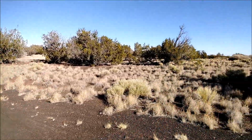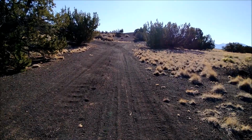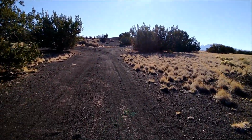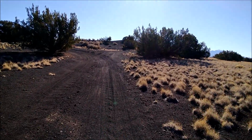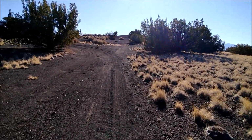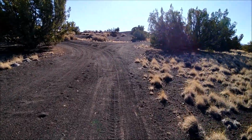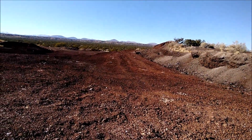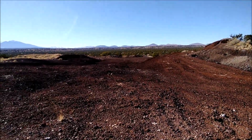So, being the curious person that I am, I took a forest road out of the monument to see where it led, and it led to a quarry. So this is a cinder cone, and they are mining it.